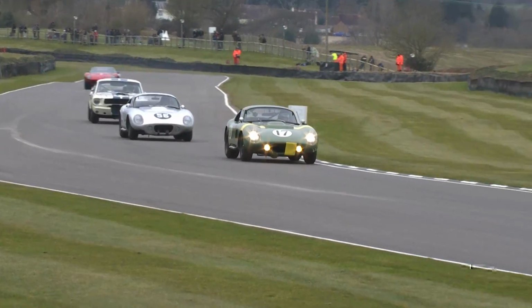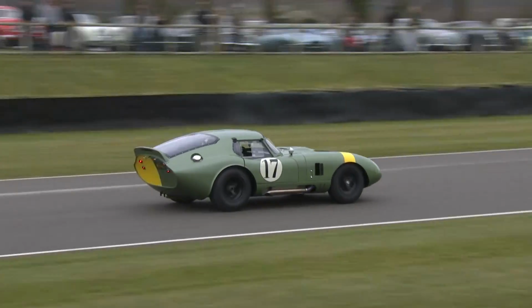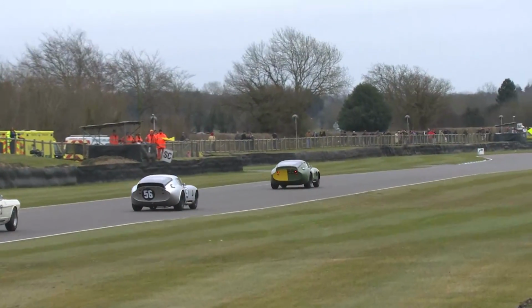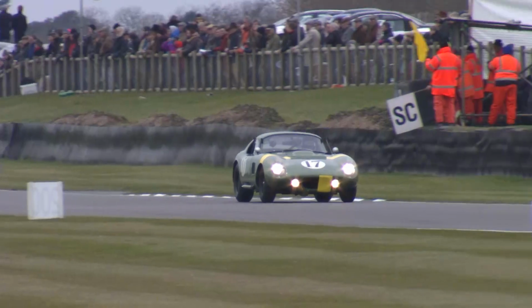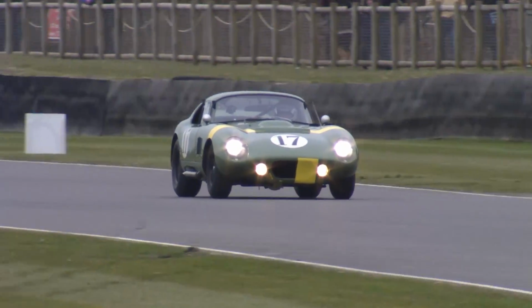Rob Hall had just eked his way clear of that fabulous four-way battle for third place. So he'd made third place his own in the white number 1 Cobra, but the battle behind between the two E-types and David Hart's Cobra, David Hart had got ahead of Pearson on that last lap, so David Hart at number 4 into 4th place.